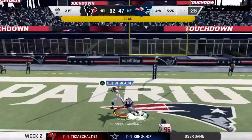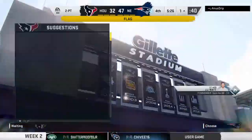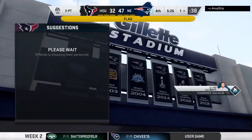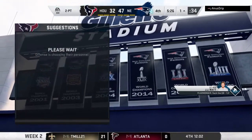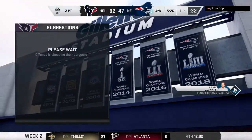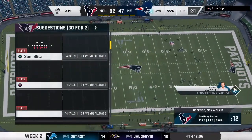From the gun, Lawrence. And a flag comes in as that one falls incomplete. Now let's see who this is on. So flag for the contact, pass interference. And I know that you're going to look at me and roll your eyes, and rightfully so, because you know what I'm going to say. Doesn't the defender have a right to the football as well?